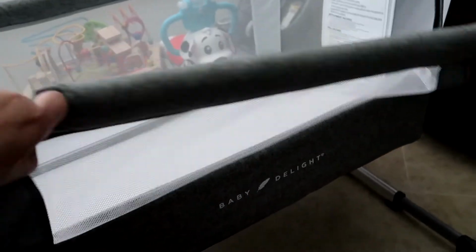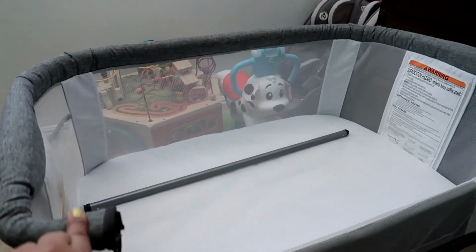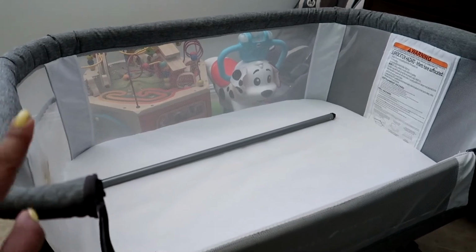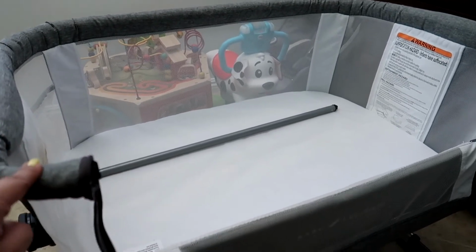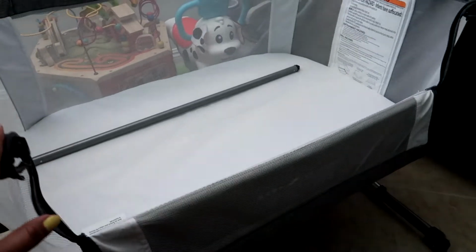Instead of having to see him at nighttime, it's kind of hard to see through the mesh. But we really like this one a lot. It's a little bigger than the other one that we have, so we'll probably switch back to this one until he's in his crib. I highly recommend this one. Very big, super soft. He loved it.